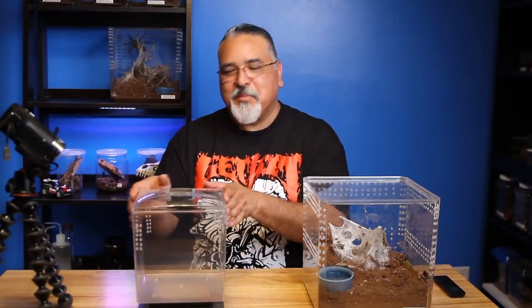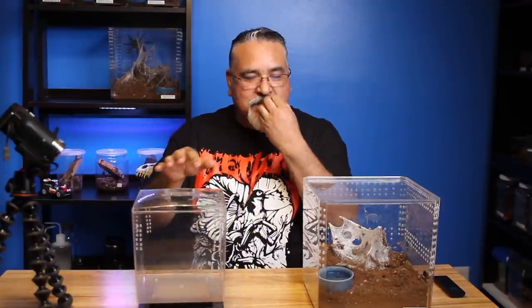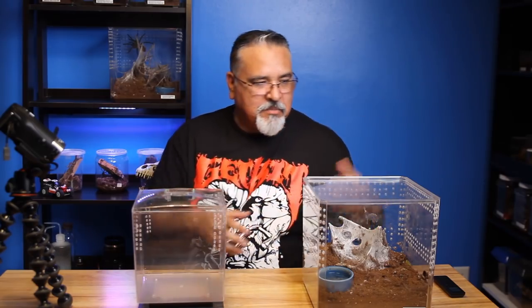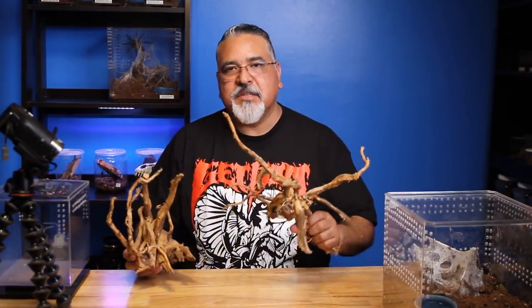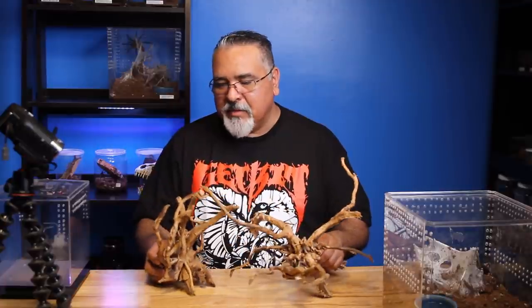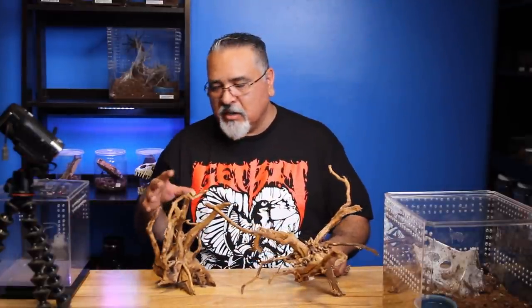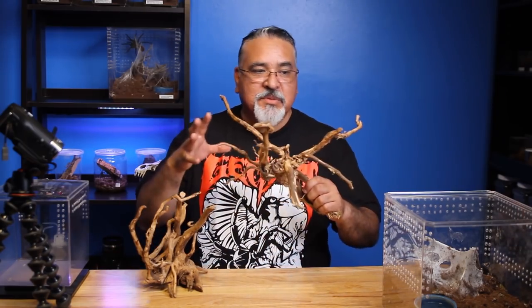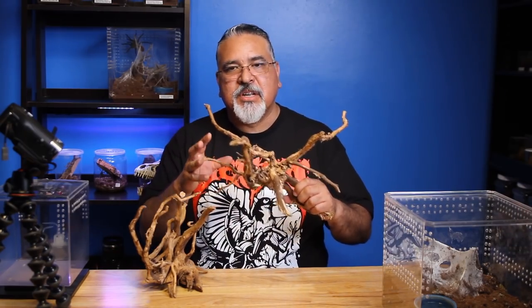So what I'm doing here is just explaining how I'm going to take my Monocentropus balfouri and transfer them to their old enclosure from their current enclosure until I get things situated. And here I'm just explaining how I am going to use the spider wood in the new enclosure, and how I had to cut the larger piece and attach pieces onto the smaller piece so that it would fit into the balfouri's enclosure.